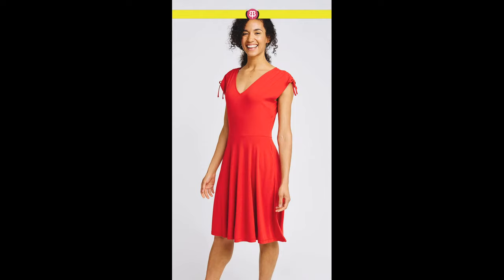So it does go from an extra small to an extra, extra large. On the size chart, we do have all the measurements that you'll need for waist and the length of the bodice. It is a fitted bodice, but because it's in that four-way stretch, it's not going to be tight and uncomfortable. It just sits smoothly on the bodice.